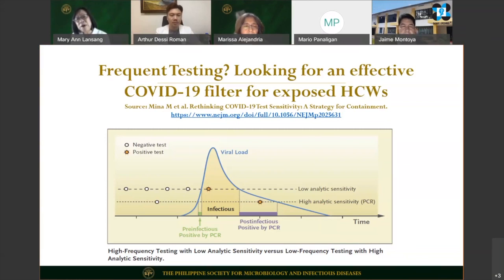And compared to the RT-PCR, what's the advantage? If you do it here in a high-risk healthcare worker, you're quite sure that this is during the first week of illness, because it will become negative here. Whereas the RT-PCR will still be positive here, and yet he has gone beyond the infection stage. That's what I mean. I hope that's clearer now. Thank you. Thank you, ma'am.